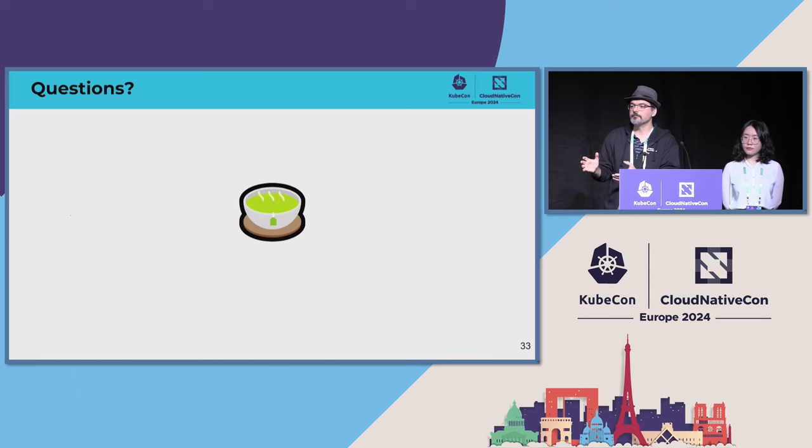In general, the Argo CRDs themselves don't change from minor version to minor version that much. We still are looking at what it would take to upgrade to 3.5. We haven't actually started on that, but so far we didn't experience major problems with that particular concern yet. Okay, cool. Thank you.